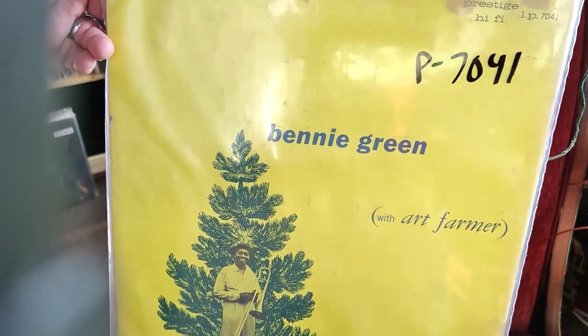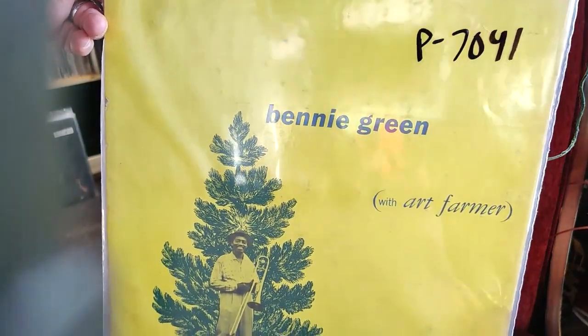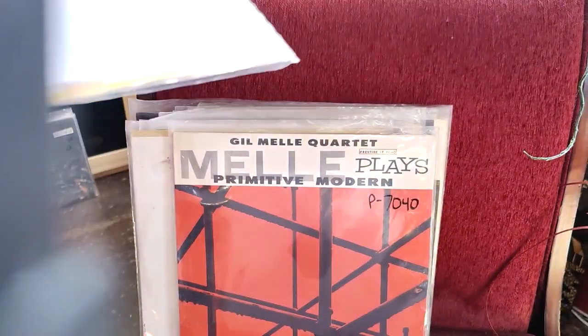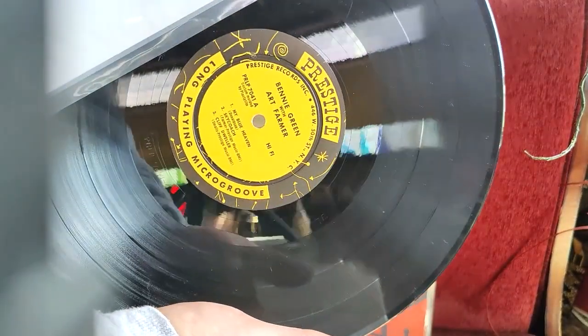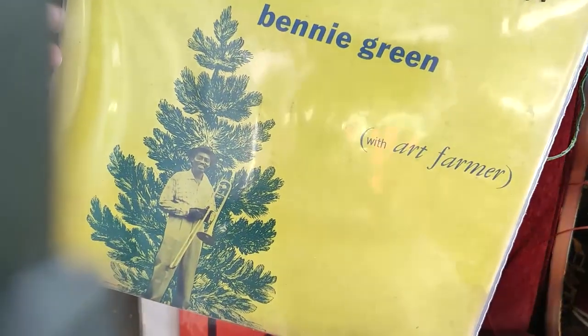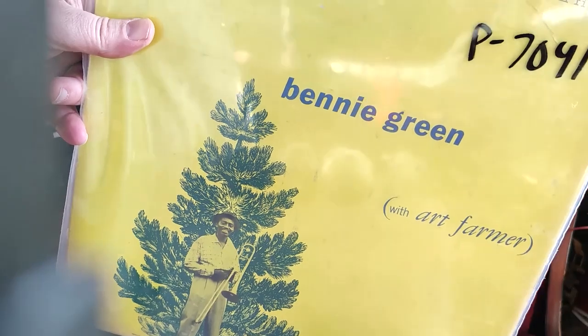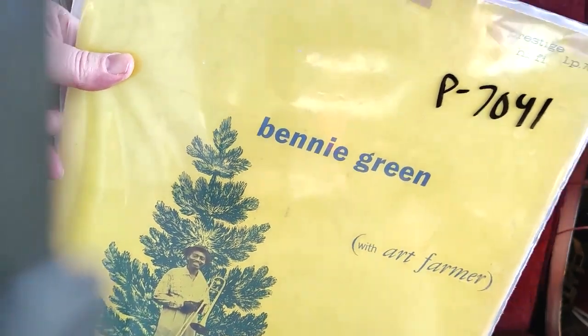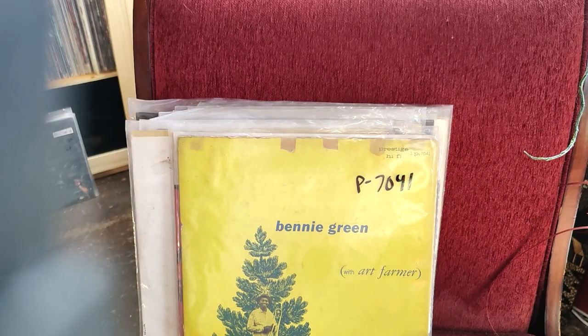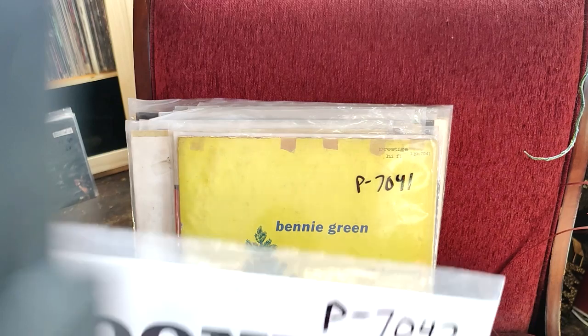Here's a wonderful original pressing of Benny Green with Art Farmer, Prestige 7041. Benny Green is a wonderful bone player from the school of the post-swing era, but he was never a bebop guy. He was never really a hard bop guy. He makes that trombone sound like sweet sugar, and just a lyrical, soulful player on the R&B side of things.